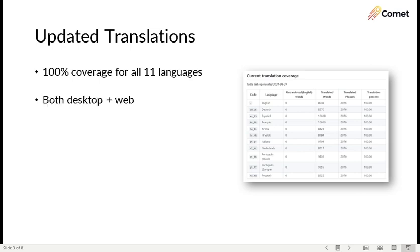So when you go to install Comet Backup on desktop, you'll be prompted for the language setting, or you can change it at any time in your settings page, and in the web interface it tries to automatically detect your language, or on the web there's a drop-down menu with a world icon in the top right. And as an administrator, as an MSP, you can remotely manage this setting for your users at any time on their user settings page.